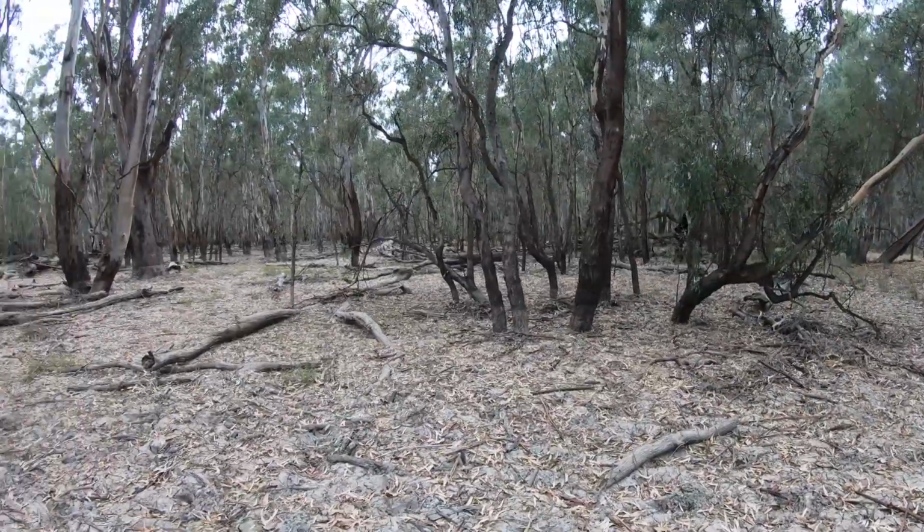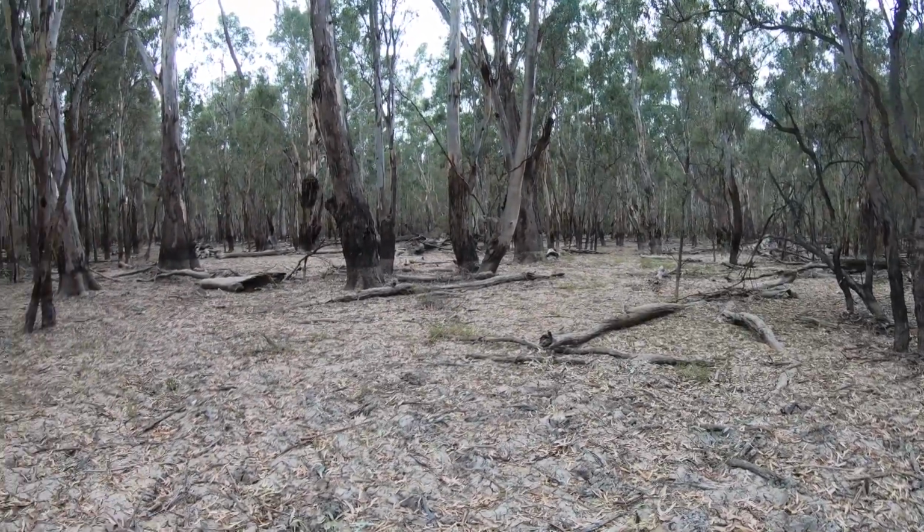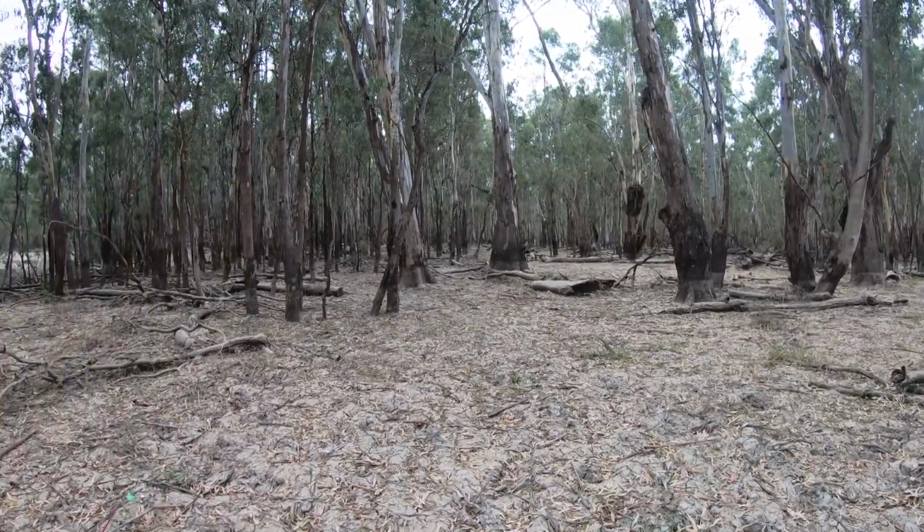If we take a close look at the trees, at the trunks of the trees, you can see the high water mark when this area floods. And it can take a good couple of months for the waters to recede.